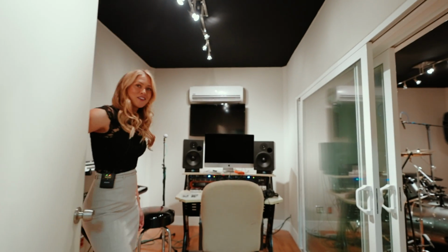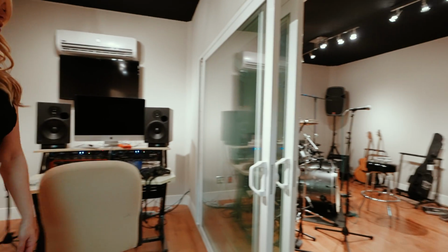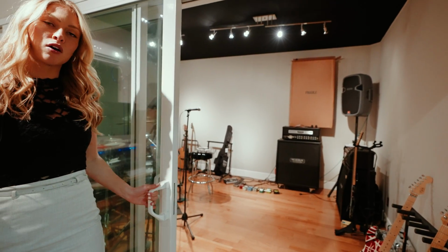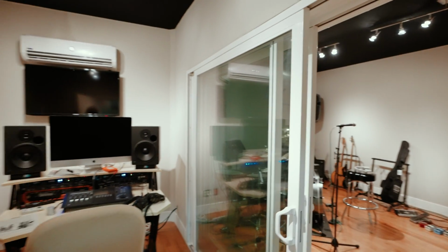So welcome to the studio. You are entering the control room, and what they did was install some sliding glass doors here so they can just watch the performance on the other side. And the floors are hardwood on top of rubber, so there is minimal noise leakage.